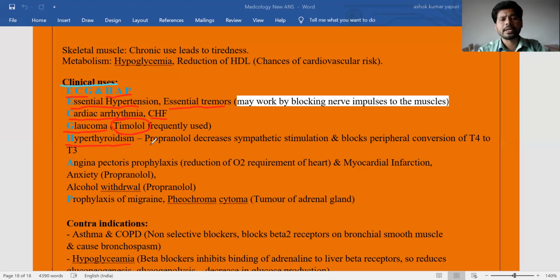That's what I have written here. Propranolol decreases sympathetic stimulation and blocks peripheral conversion of T4 to T3. I hope you know the T3 form of the thyroid hormone is the active form. That's why T4 generally converts to T3.